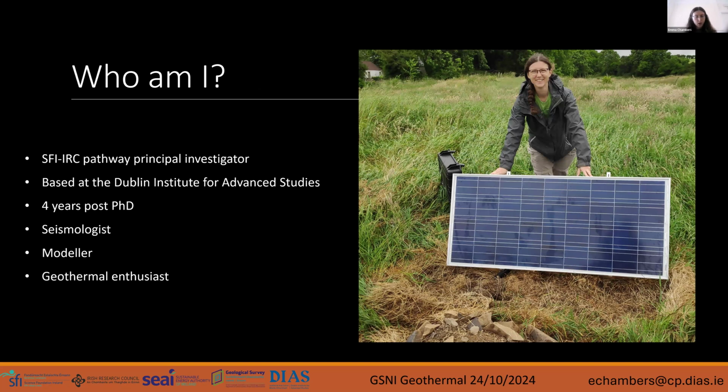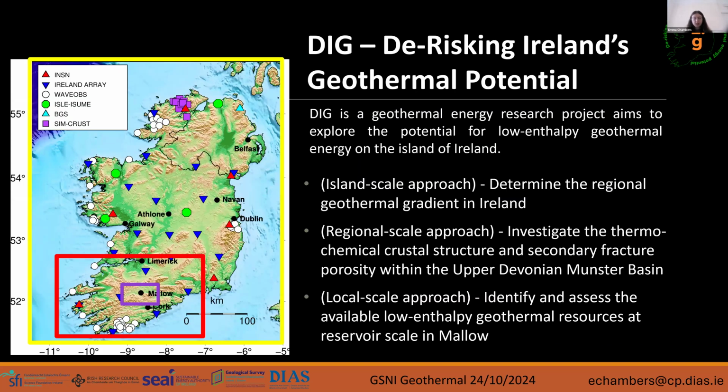Michelle gave me a good introduction. I'm 4 years post-PhD, based at DIAS. I was primarily a seismologist initially, working with seismic data to make tomographic images. I also do some modelling now, so joint geophysical petrological inversions, and I'm also focused on geothermal quite a lot now, although initially I was in volcanology. But let's move on to the actual projects.